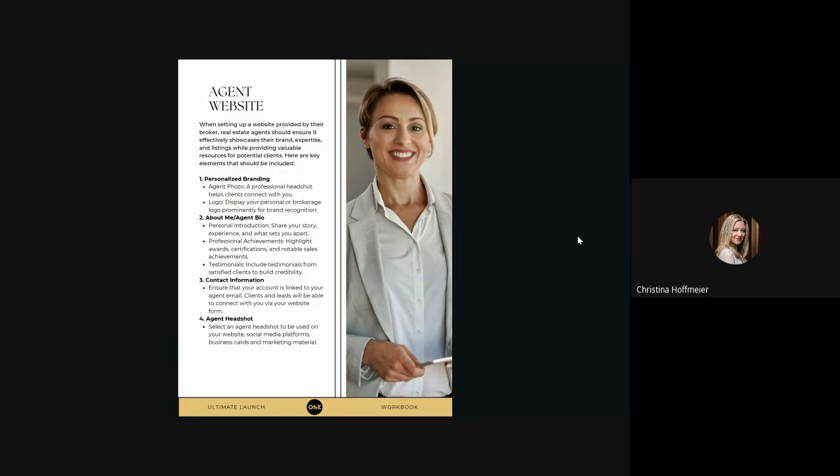All right, make sure your contact information is very clear and linked through your agent email as well as your social media sites. And again, you want to make sure that your agent headshot, or a variation thereof, so you can have an agent headshot that has different angles or maybe different poses but looks very similar, is used seamlessly across your agent website and all of your other pages.